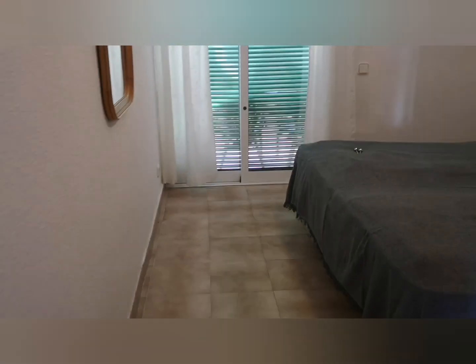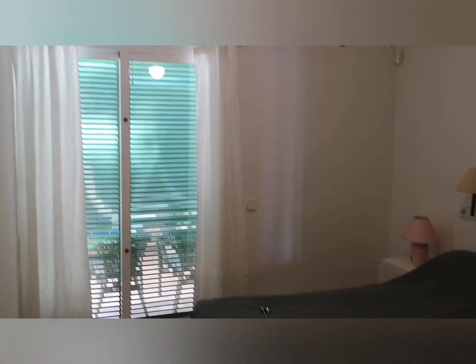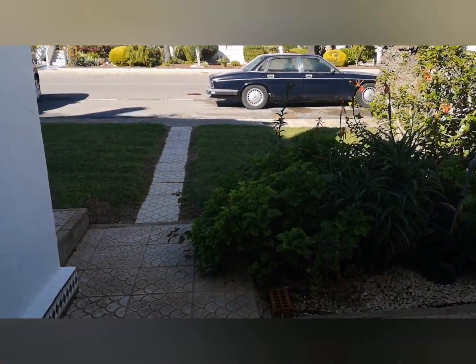Then we have that's the entrance to the patio again, so you can keep that open. And then we've got a big double bed here and fitted wardrobe.